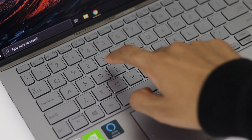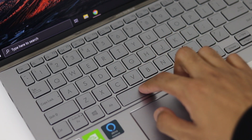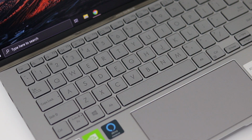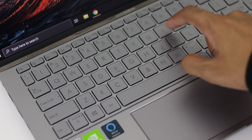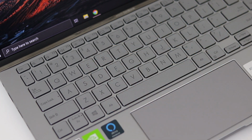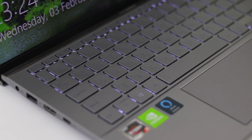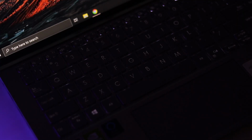The keyboard on the other hand is really good. The keys have good travel distance and they're responsive. The layout might be a bit weird at first, especially if you haven't used a keyboard that doesn't have a number pad, but it's something that you'll get used to. The keyboard also has backlighting. It isn't super bright or anything, but it's good enough for using in the dark.